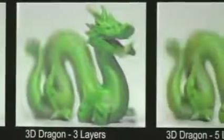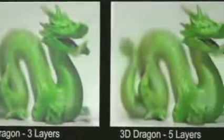The other trend we're taking advantage of is really high-speed graphics hardware. So the chips that go into your laptop, your phone, or your desktop PC have become so fast in the last 5 years that we can solve a whole complex computational problem in the time it takes to show just 1 frame of video. And this has enabled a whole new way of thinking about 3D display.